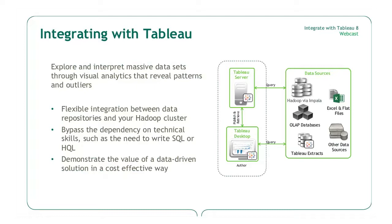Tableau's use of visualization easily reveals patterns and outliers while exploring large or complex data which we would store in Hadoop. In addition, Tableau's data blending capability allows you to integrate your big data with other data sources, such as your data warehouse. Most importantly, the use of Tableau on top of Hadoop bypasses the need for technical skills to write SQL, structured query language, or HQL, Hibernate query language, to retrieve data from Hadoop. Any business user can explore this data through the drag-and-drop functionality of Tableau.